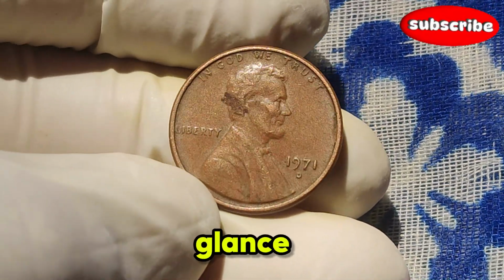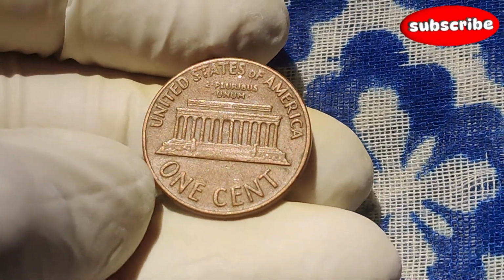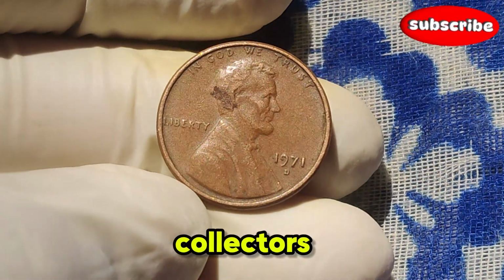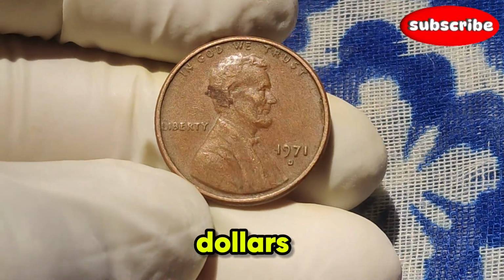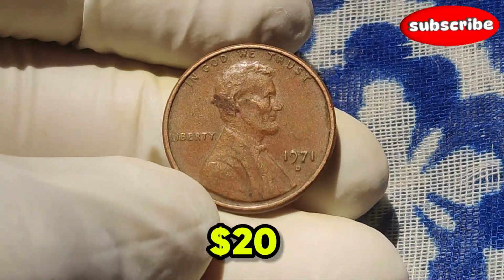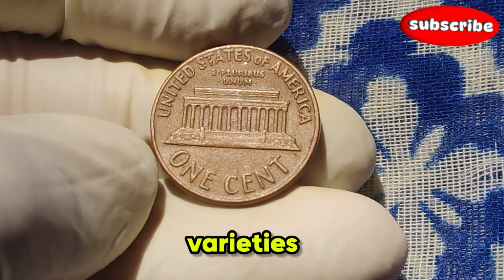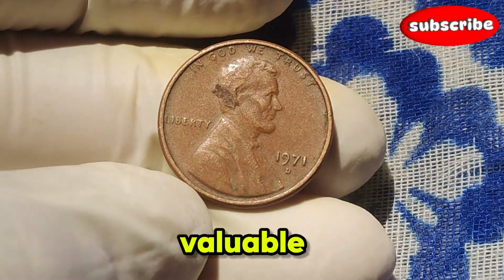At first glance, such a massive mintage might suggest the coin is common and nearly worthless. In ordinary circulated condition most 1971 D pennies are still worth only a few cents to collectors. Even well-preserved coins typically sell for less than a few dollars, though exceptional mint state pieces graded around MS-65 can bring around $20 or more. Yet within those billions of coins lies a hidden world of minting accidents, rare die varieties, and striking anomalies that can make certain examples extraordinarily valuable.